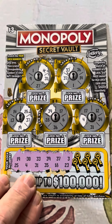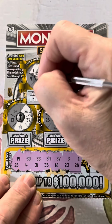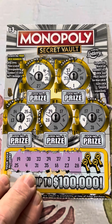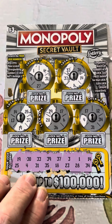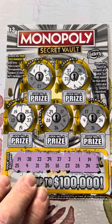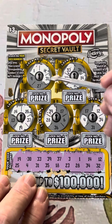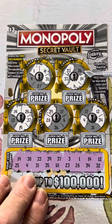3 and 23. Nothing. Not one of those. Goodness. 1 and 28. 14 and 34. 12 and 32. All right. So 9, 27. Oh my gosh, there's a lot on here. 9, 27. 36, 13. 36 and 13. No.